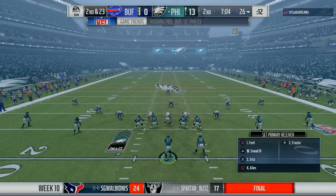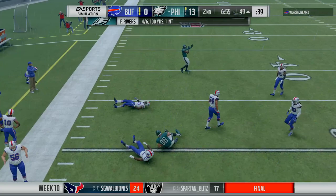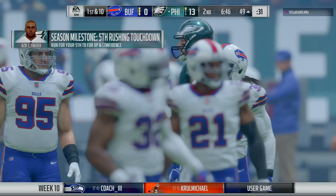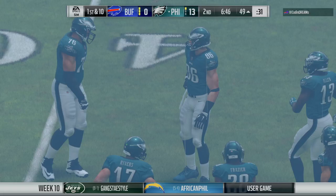Rivers now. And complete to Zach Ertz. And he'll be taken down, but not before he gets into enemy territory. A really nice gain of 25 yards. His position, and he's listed as a tight end, but he certainly doesn't run like one. And that's what we're seeing more and more coming into the league. Those guys who can run, make plays after the catch, and gain that additional yardage. And using that speed there to turn it into a pretty nice little gain.